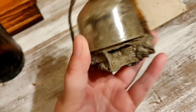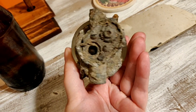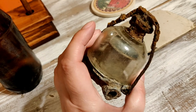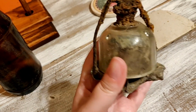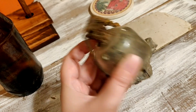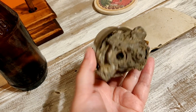And then we've got this. I picked it up because it's glass, which I thought was neat, but it's a car part. So it's a gas fuel bowl. My husband's actually the one that knew what this was. It's most likely from a vehicle or a tractor from the 1950s or so. I believe sediment would have collected in it. Not 100% sure, but I don't know a lot about cars, but I picked it up because it was neat and it was glass.